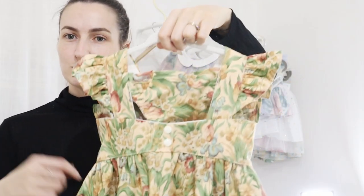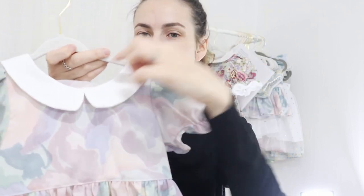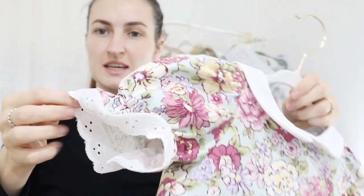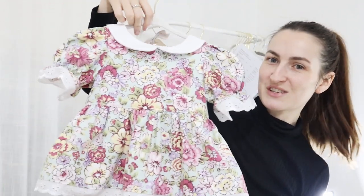This is a two-piece, the bloomers are up there. This is all from the same lady. She's got three two-pieces and a dress, which I need to make. This is another two-piece. This one's really cute, and then the bloomers are in there. This one has got the lace trim, and the bottom, this is another two-piece, the bloomers are inside. But this one's so cute. This one's turned out really well.